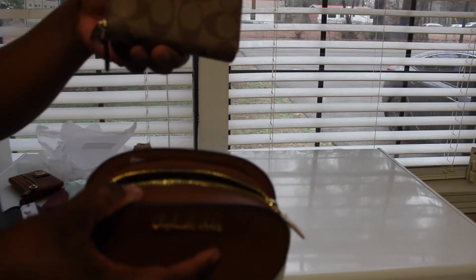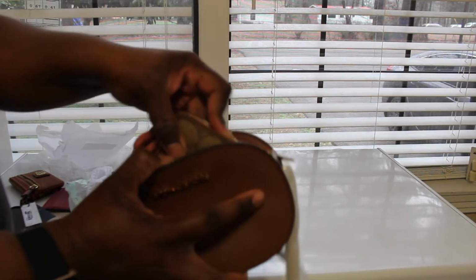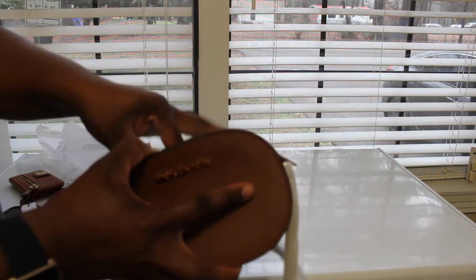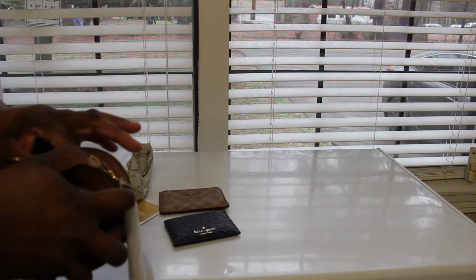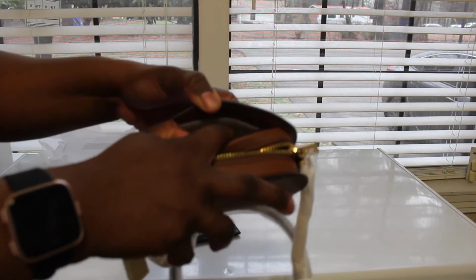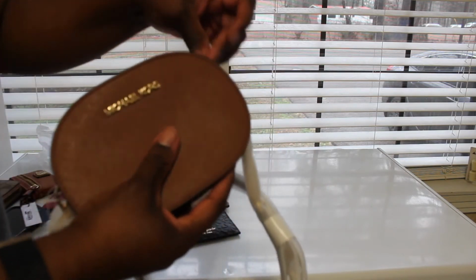And then here's a little Coach thing, and let's see. Ooh, it'll fit, but child, that's all you're gonna get in there. And it was kind of tight too, so I wouldn't play with it. I don't want to tear my bag up trying to stuff something in there. So anyway, y'all, there is that. And then like I said, this little part right here, you probably can stick some change, a couple of dollar bills or something like that in there.